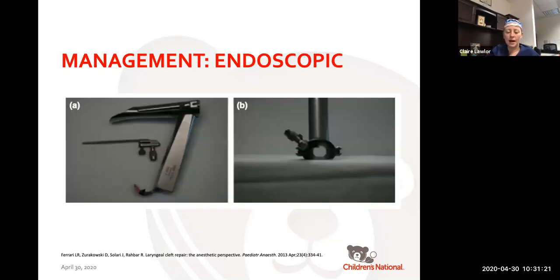This is going to be your setup. This is the same study out of Boston Children's, Lynn Ferrari and Reza Rahbar. They prefer to use a Lindholm. Probably some other surgeons prefer to use Parsons or a different laryngoscope. I still use a Lindholm myself.